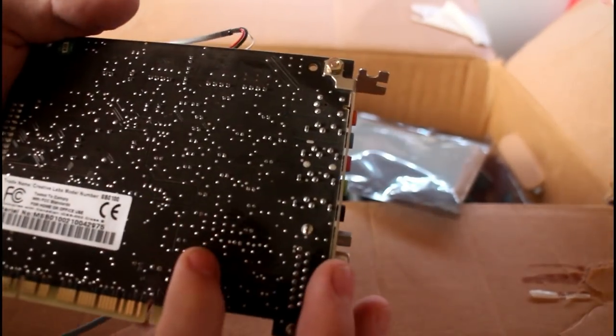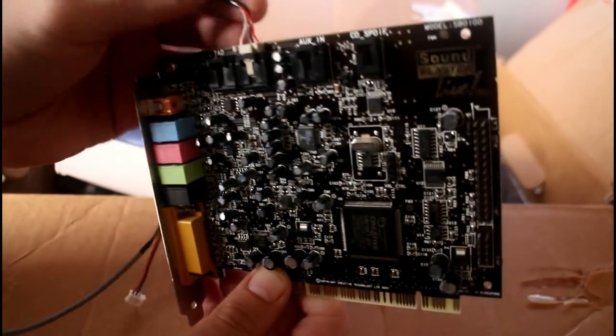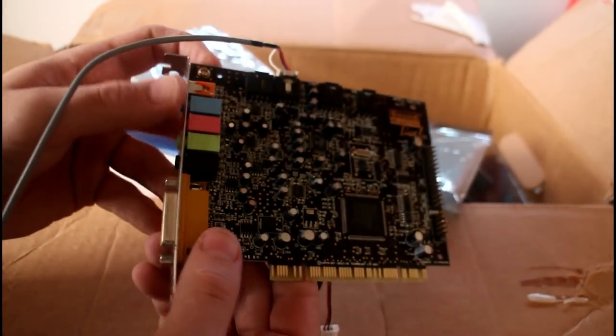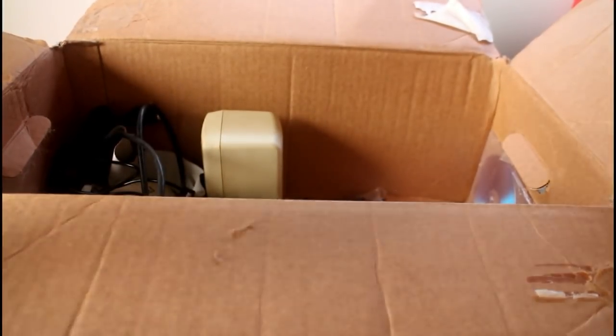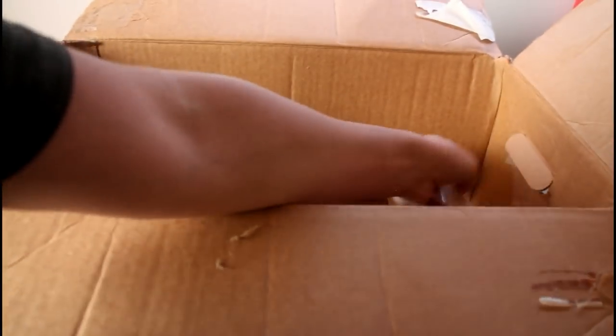SB0100, Creative Labs, Sound Blaster Live. Awesome. TAD, CD in, auxiliary in, CD S/PDIF. So I bet you that's a $35 to $40 sound card if it works. If not more. More ribbon cables. No one cares about ribbon cables. SATA cable. Yeah, they're always handy to have. I keep a couple SATA cables kicking around.